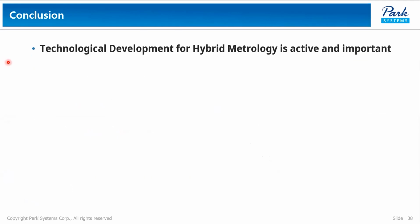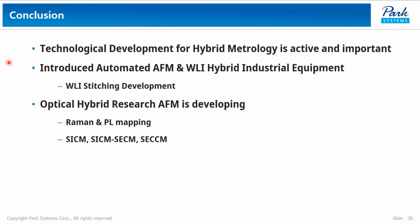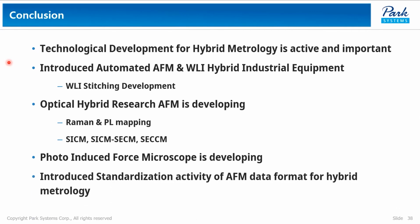So in conclusion, technological development for hybrid metrology is active and important. Today I introduced the automated AFM and WLI hybrid industrial equipment. And then I also introduced the WLI stitching development. And then also I introduced a prototype of optical hybrid research AFM, which can do Raman and photoluminescence mapping. And also it can be equipped with the scanning conductance microscope or scanning electrochemical microscopy. And I briefly introduced photo-induced force microscopy. And I also introduced shortly some of the standardization activity related to the AFM data format for hybrid metrology.